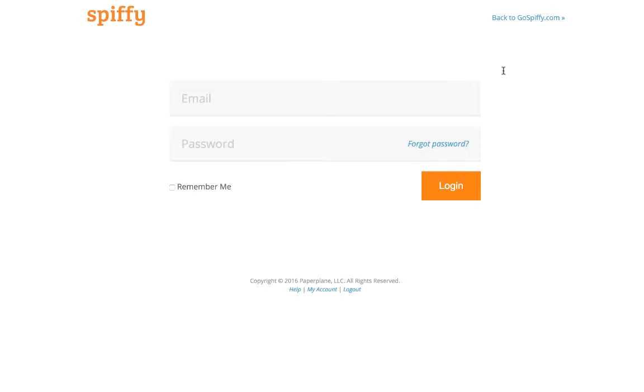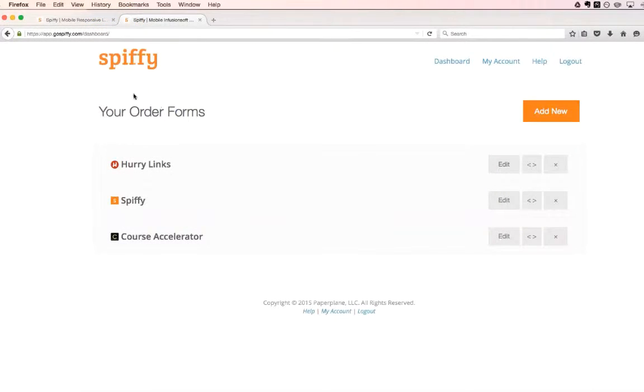Exactly. Cool. So as far as the user experience goes, Michael, you're logged in as a regular user. Can you show me what they would do in the back end? Yeah, absolutely. Once you log into your Spiffy account, you come to this dashboard that has the list of all of your Spiffy order forms. You can see we have 3 order forms already created. Up here at the top right, you can add a new page. And again, this is all WordPress. It's gated through a WordPress login and through Memberium, so it's all tied back into Infusionsoft.